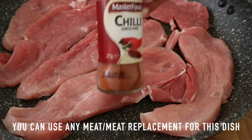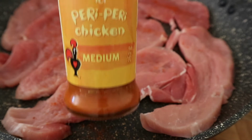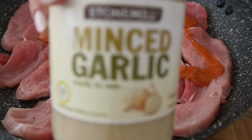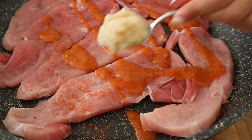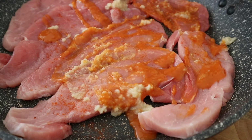We're going to start by marinating the pork. I'm just covering it in some chili powder, minced garlic and Nando sauce. Once we've rubbed that into the meat, we're going to set that pan aside and leave it to marinate. We're going to pop that off to the side and prepare our carb sauce.